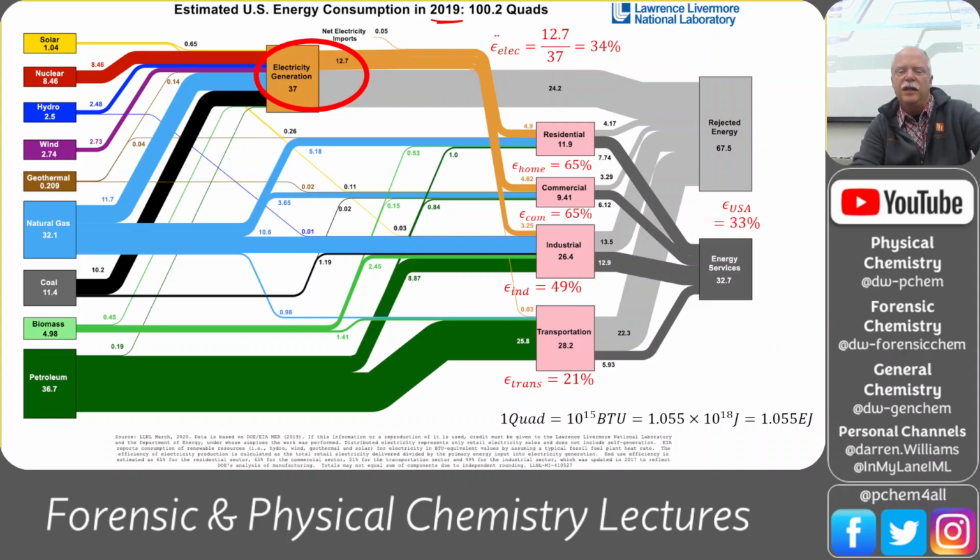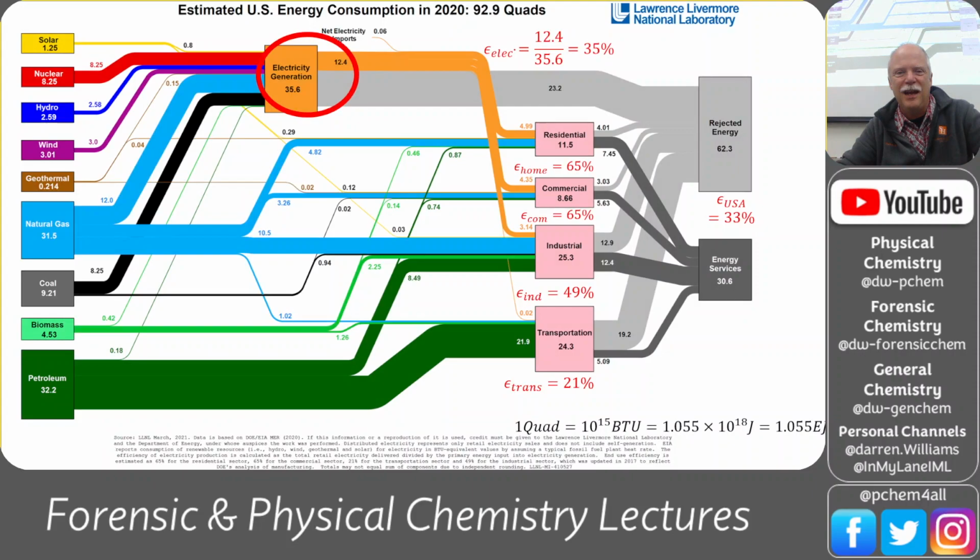Now, what happened in 2020? Does everybody remember? You guys ought to know. Yeah, COVID, and we shut down the economy, but not completely. We still had remote work and all of that. And we only went from 100 down to 92, so we only lost really 7% of our energy consumption by shutting us down that much. That's just unbelievable to me, that much of a disruption only accounted for like a 7% savings in energy.